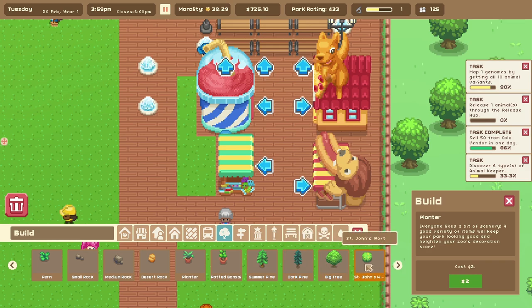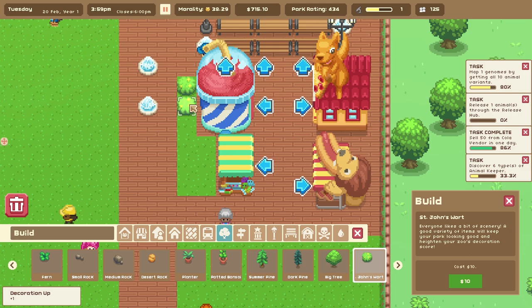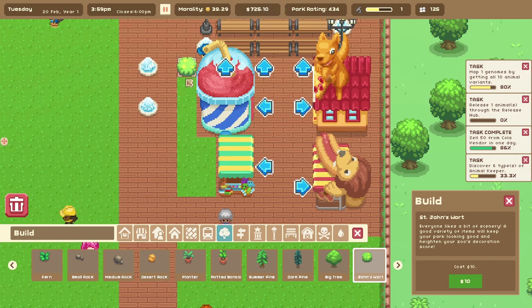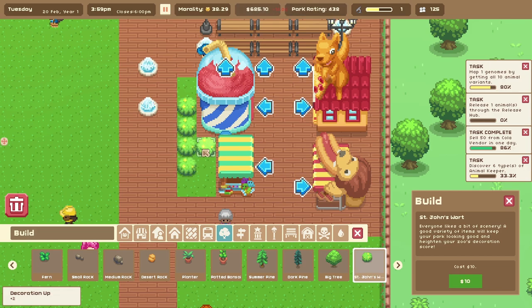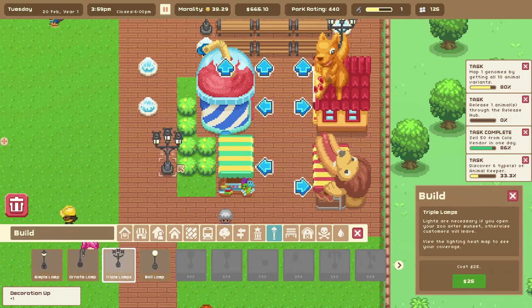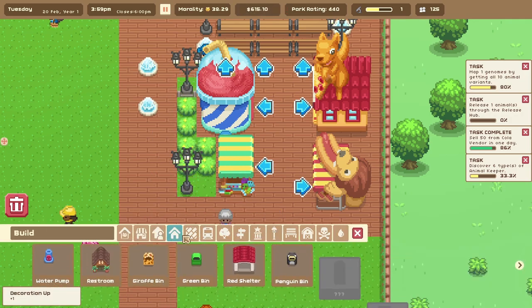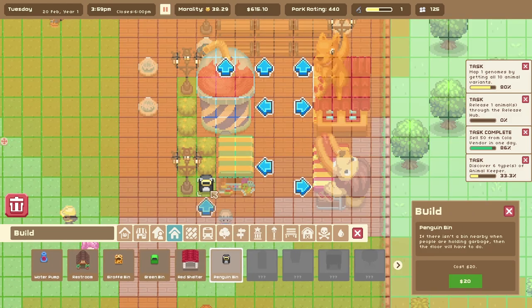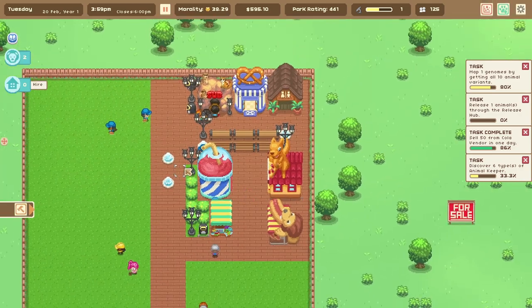Yeah, let's go for St. John's Wort. We'll put one of those there. Oh, no, hang on a minute. Oh, there you go. It took it away. That's good. I was going to say we should put them at the end, really. Put them in the middle and then have lights at the end. So we'll have that like that. And then have triple lamp there and there. And then, of course, the obligatory penguin bin can go just there. Okay, that looks good. I think that looks nice.